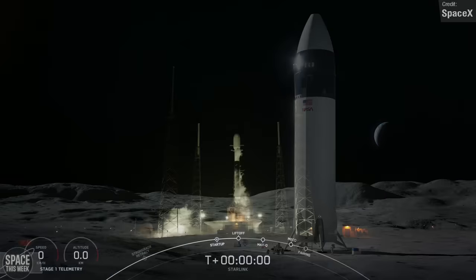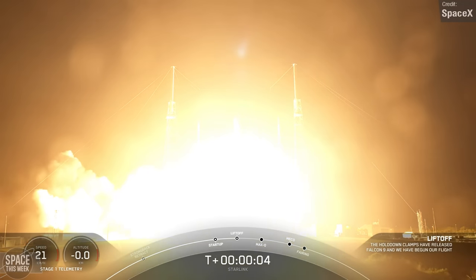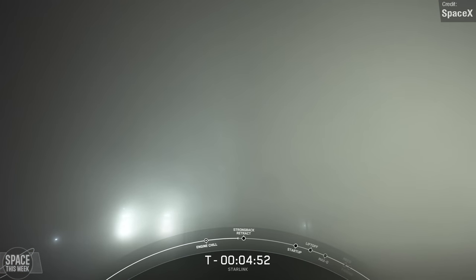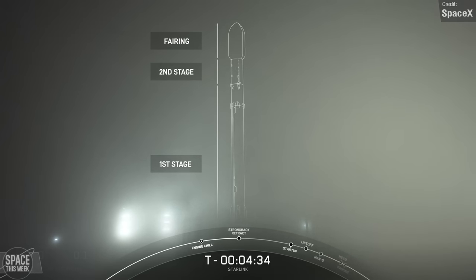Anyway, last week we saw two Falcon 9 Starlink V2 launches from the East and West coasts. The first one we saw was on Thursday. This was Starlink Group 6-15, and although you can't see it, there is definitely a Falcon 9 in that fog on the launch pad at Vandenberg Space Launch Complex 4. The launch area is usually pretty foggy here, but check this out. SpaceX very helpfully added a little graphic so you can see what the rocket would look like if there wasn't all that fog in the way.